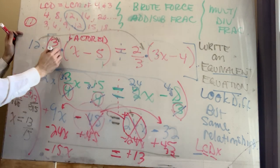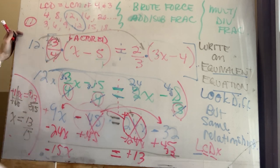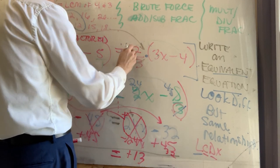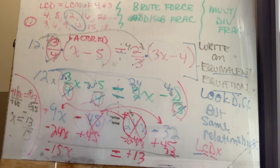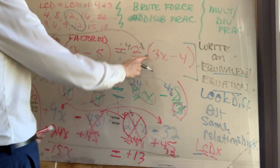12 times this 3/4 eliminates this. You'd have a 3 left over. That's 9. 12 times this 2/3 eliminates this. It's 4 left over. 4 times 8. 4 times 2 is 8. All right. And 8 would be the 24x that you would get here.